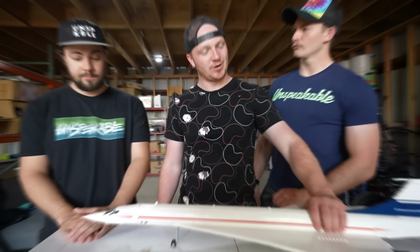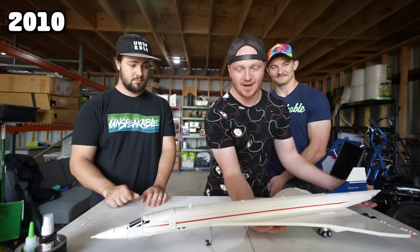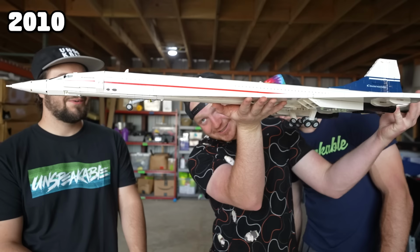2010, Lego released the Icon series. We have this Concorde plane. This thing is actually insane. It's very, very detailed. The front nose even comes down like the real plane. And then if you pick it up, look at this. The landing gear actually folds up. How are you doing that?